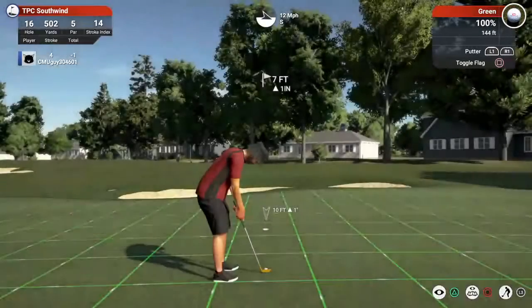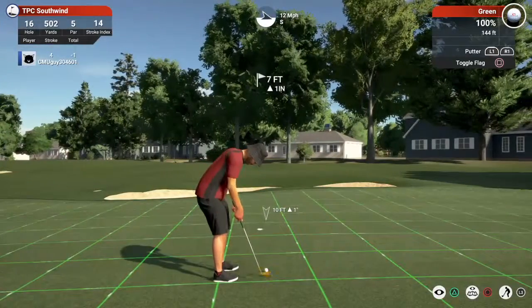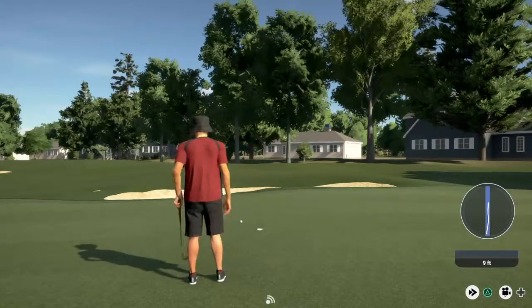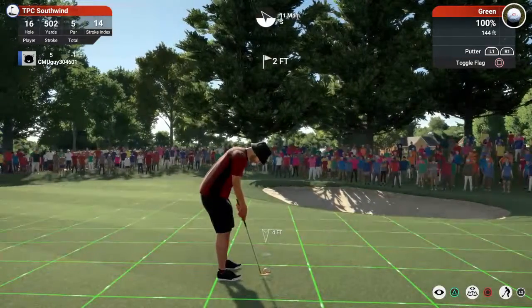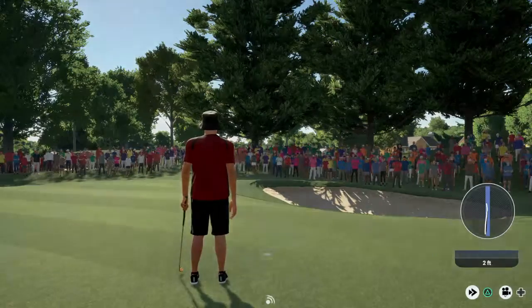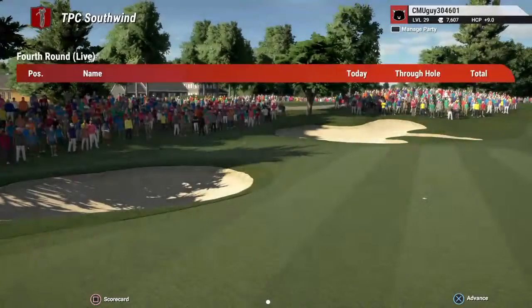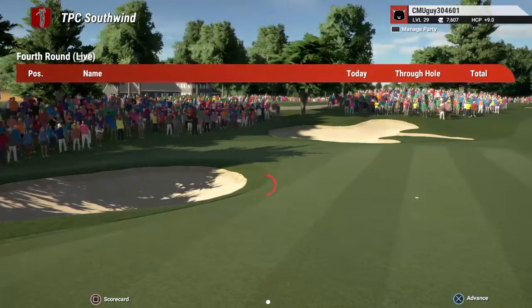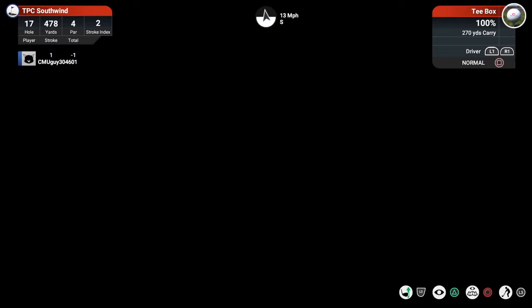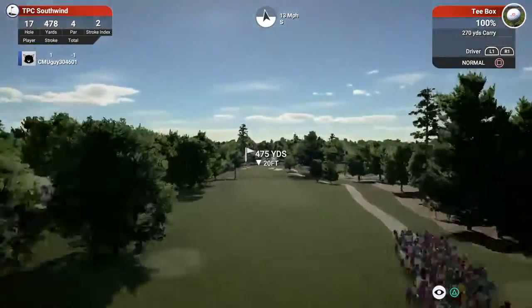Nothing like a fantastic shot out of the sand to set up your birdie. Ooh, unfortunate. And for the par. Currently sitting at 1 under for the day. And that means he's first overall on the leaderboard. And now setting up for the par 4 tee off.